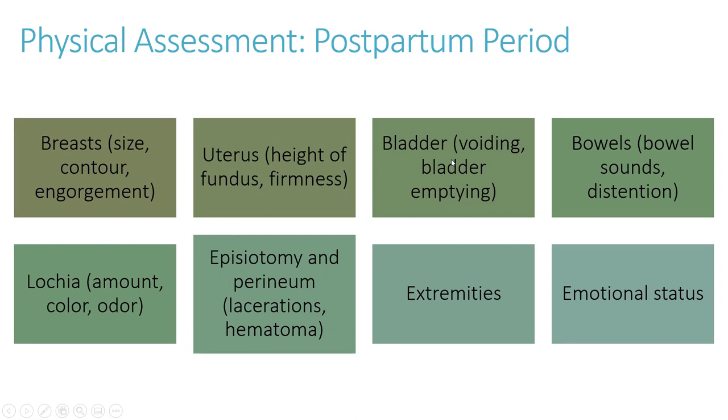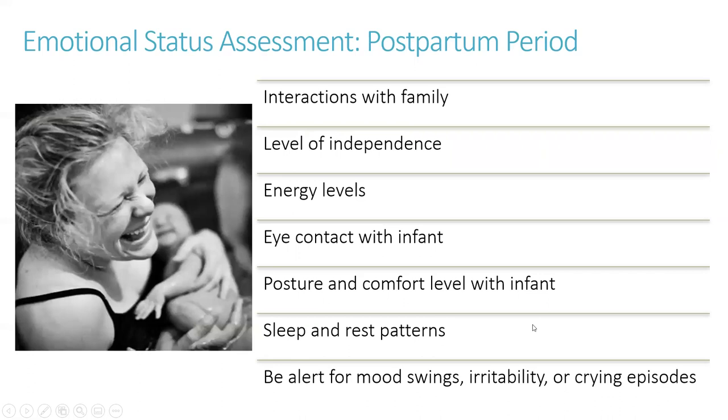Bowel sounds, we're going to be watching for that very closely, especially after a cesarean section. We need bowel sounds before we can start feeding this mom, because we want to avoid another complication such as an ileus. Again, we're going to be looking at the lochia, the bleeding that's happening, the amount, the color, any odor. We're watching her extremities to look for excessive swelling, edema in those extremities, and then very much her emotional status. It is not uncommon for women to have very labile emotions after delivery.